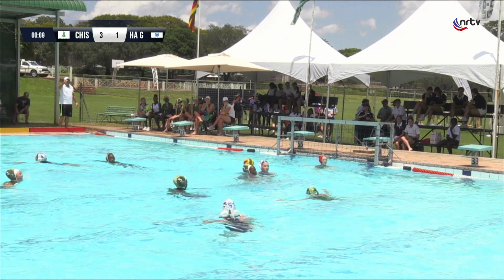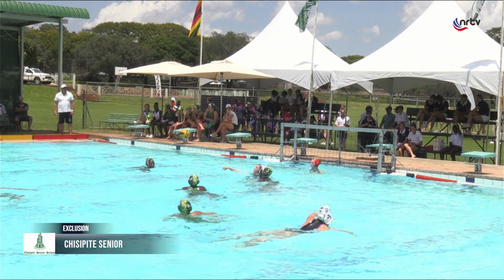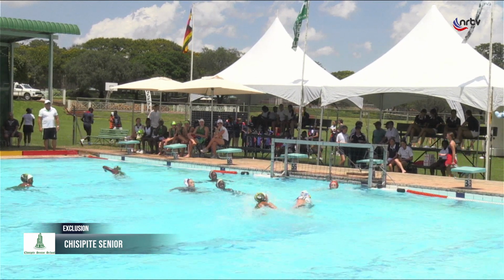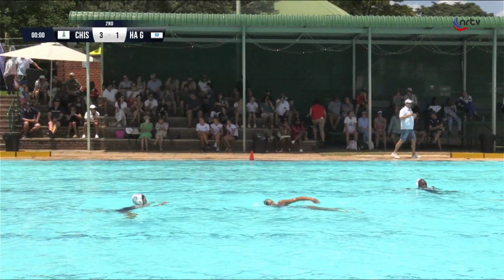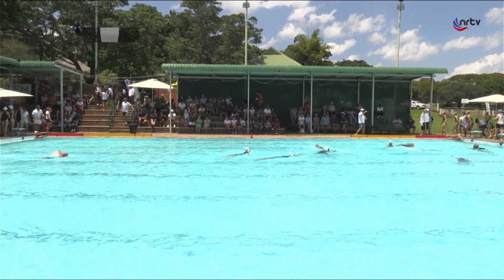They need a quick one-two to get the goal before the chukka ends. What can they do? Not much time here. She needs to shoot very fast now. That is half time now. Very good effort there by the Hellenic girls to be able to get the goal there. Chizzy not scoring that chukka.